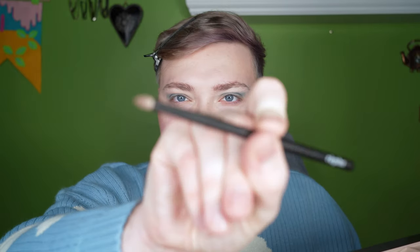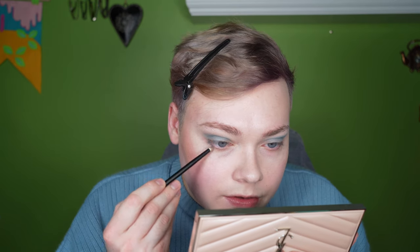Taking this little itty bitty Ruffer 03 pencil brush, and I'm going into the same blue shade right underneath the lash line. Oh, I have a tickle. Oh, I don't know what that is, but it's itching me. God, I guess since we're doing this spring look, my allergies are deciding to show up.